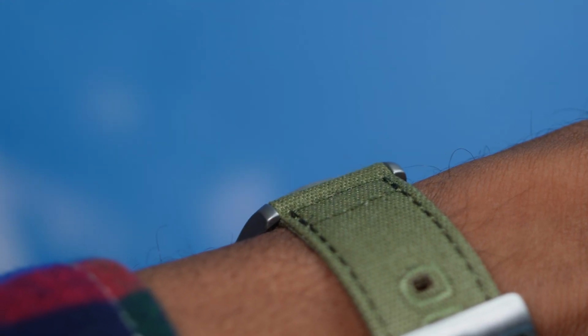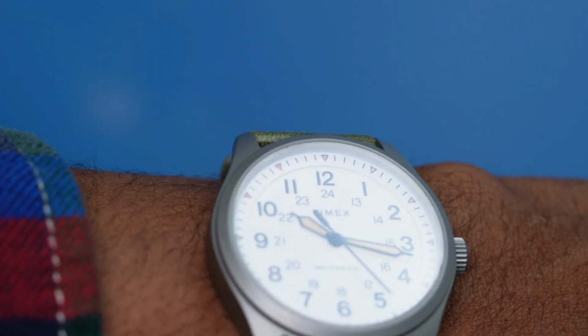So first, let's break down the Hamilton Khaki and let's talk about some of the things that are similar. When looking at both watches, you're going to start off getting a sapphire crystal, which is going to be very important for a field watch, kind of minimizing those scratches. Now, when we look at case dimensions, both of these watches come in a perfect 38 millimeters.